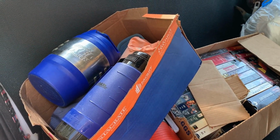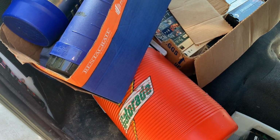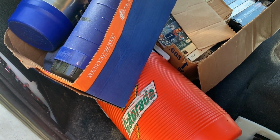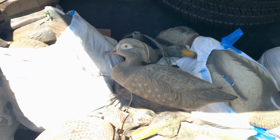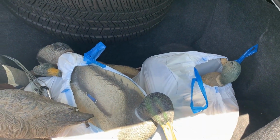Box of hats, a couple thermoses, a big 5-gallon Gatorade container, and well, the last thing, you saw one bag in the back seat, and I've got a trunk full of duck decoys.